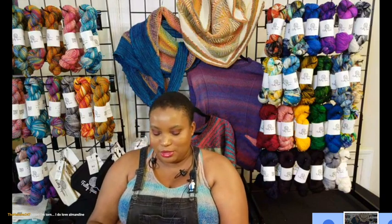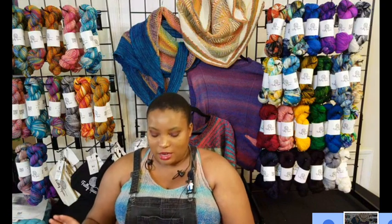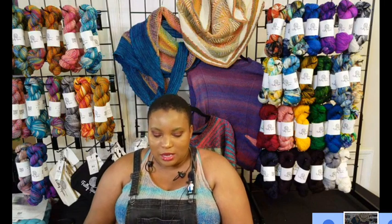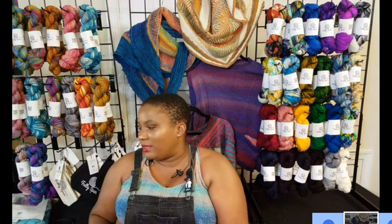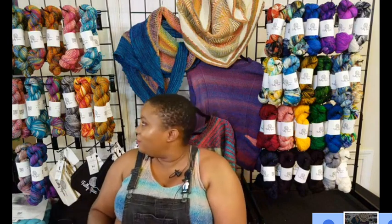Yes, I love Almondine. It's such a good colorway, such a pretty wine color, and it'll make a garment that will match with everything, so you'll be able to wear it all the time, which is definitely what I plan to do with mine, even though mine is a bright blue color.